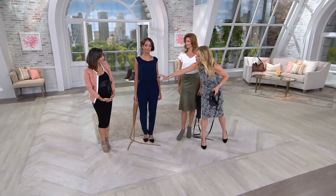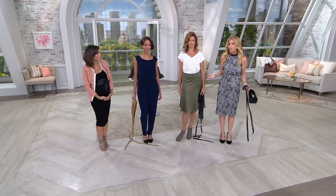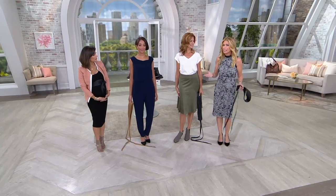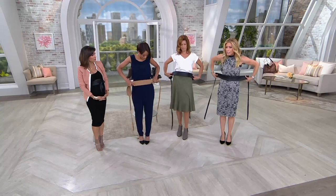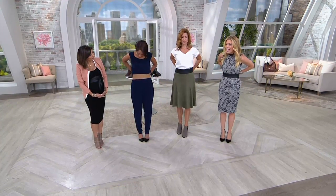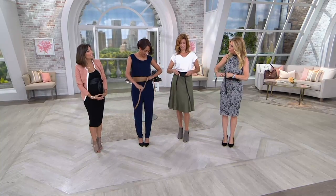Gorgeous jumpsuit, but it could use, just look at the before and afters here. And I'm in just a basic dress that you wouldn't even probably think of belting. But look at the difference and think of all the things you already have in your closet that would make the difference. Okay, so everybody could tie it however they want to tie it. And look at how everybody's waist, wow, and everybody's outfit changes. My goodness.